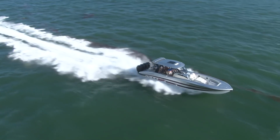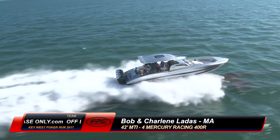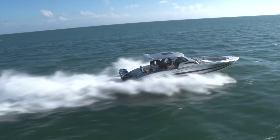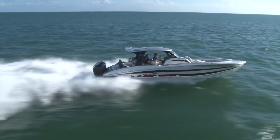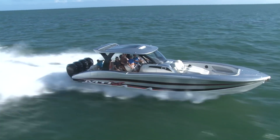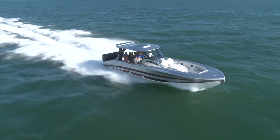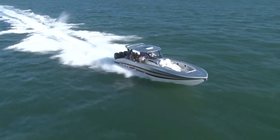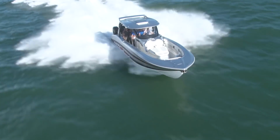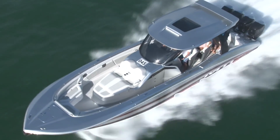Now we're catching up with yet our third SV42 MTI. This one, again, four Mercury Racing 400Rs. Bob and Charlene Ladas from Massachusetts, and they've been on this run before. In fact, Bob's been in the club for at least two or three years. Started out with a 44-foot MTI Cat, and like many other couples, they just gravitate towards these center consoles. They're sporty, they're fast, you can bring all your friends. They just make a lot of sense if you really want to enjoy your boating lifestyle to its fullest.